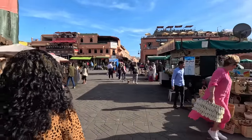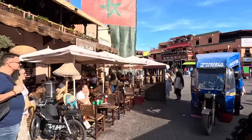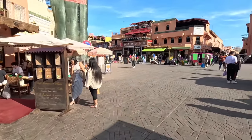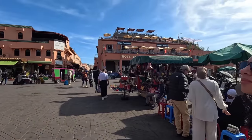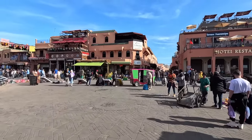And around the square, you have many cool options of places to eat and drink. We actually want to try some of the famous Moroccan tea. I don't know if we're going to go to one of the restaurants with the views, or we'll just try it in the square. Be cheaper in the square, probably.